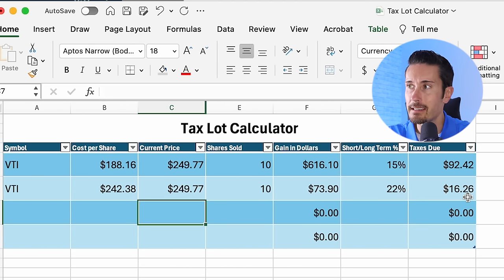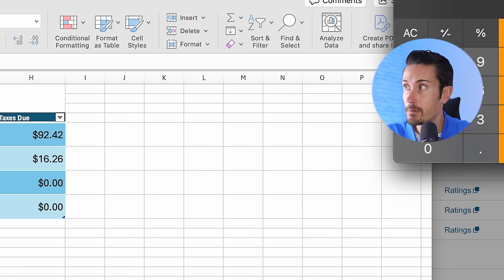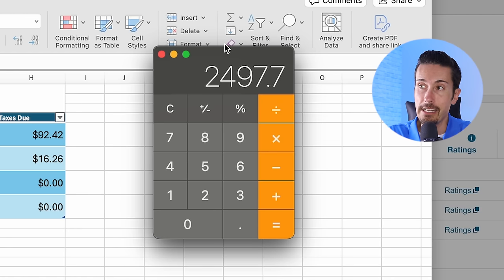I mean, the fact that I'm saving $76 in taxes is a huge deal. And remember, I get the same amount back either way. 10 shares at $249.77. If you need to, you pull out your handy calculator, you do $249.77 times 10 shares. So I'm getting $2,497 back in each of these cases. The difference would be the taxes owed, and the difference would be the tax lot strategy.